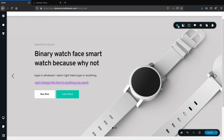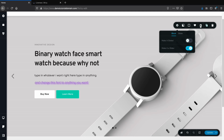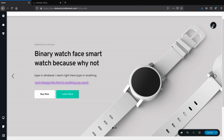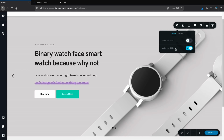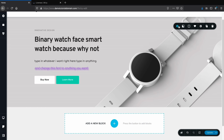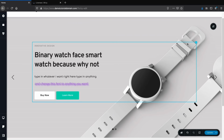So for example, we have these options. We have this block icon right here. So here we have make it a slider. So if I want to make this a slider where people can slide it like that, we can have that option of making a slider. If you want to take that off, just take it off. And there you go. If you want to add it back, you can do make a slider.